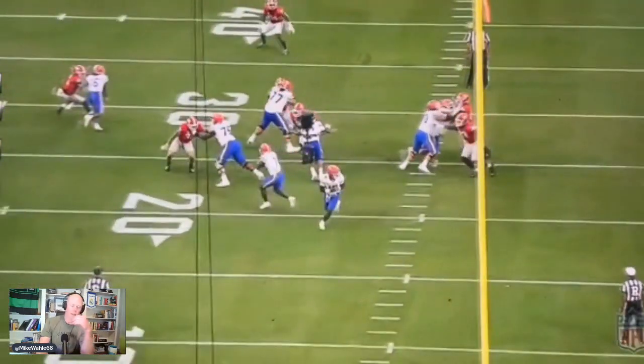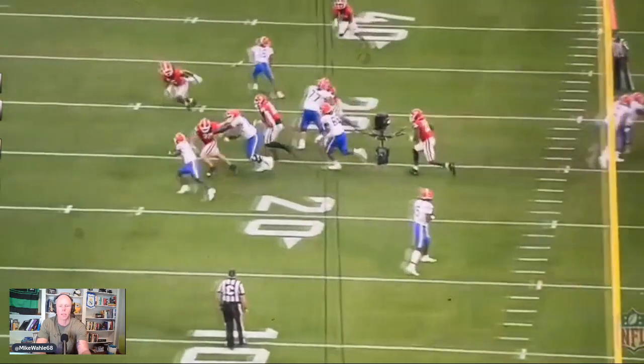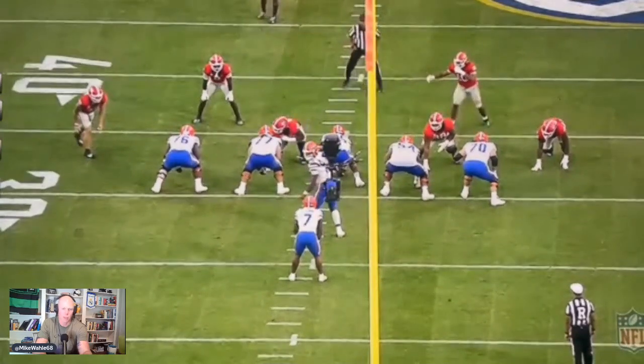Now, because of his stance, because of what they asked him to do in the Georgia defense, he does get up a little high. We saw that with Devonte Wyatt in the Green Bay Packers, Georgia draft pick from last year. He does play a little bit high at times, especially for a guy who's 6'3". So he can get double teamed and blown off the ball a little bit. Doesn't have a really good comeback for it as of now.